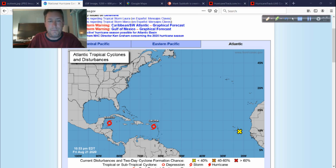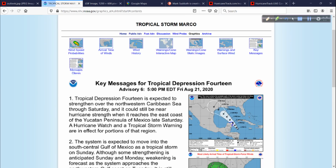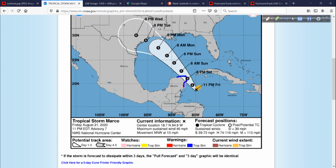So as I've been yapping here, let's see if the maps have updated. We click on Marco, and let's see if that's updated. And it has. See, I killed some time, and there you go. So it's forecast to stay a tropical storm the entire way into Texas. And this is extremely important because the weaker this stays, the stronger I think Laura gets.